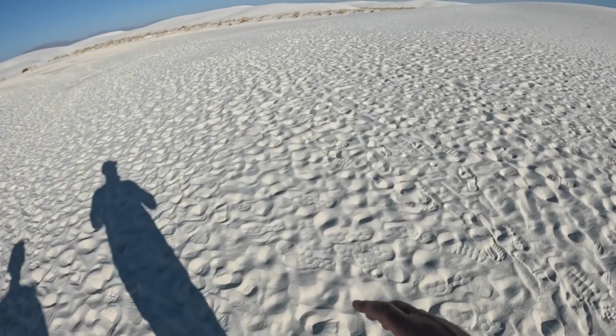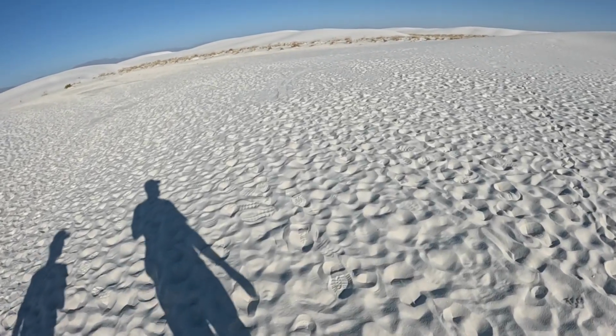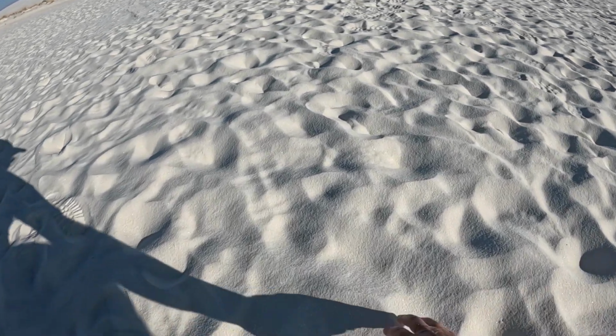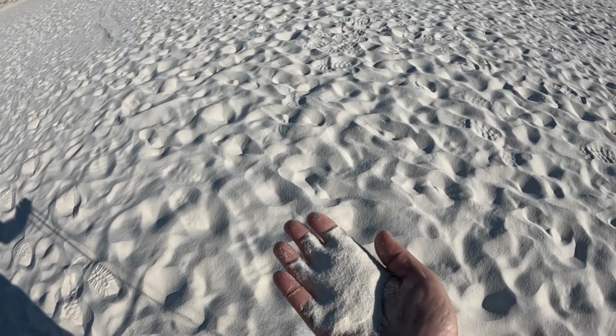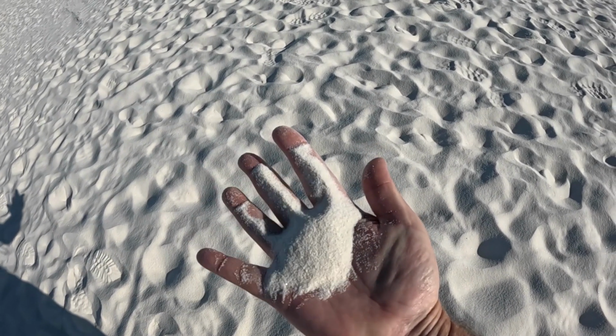This is definitely not Florida sand. It's kind of slippery, if you will, and it's very powdery. It almost looks like it has glass in it, and that's from the gypsum.